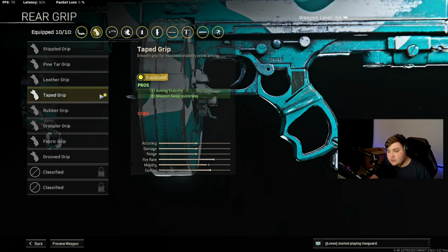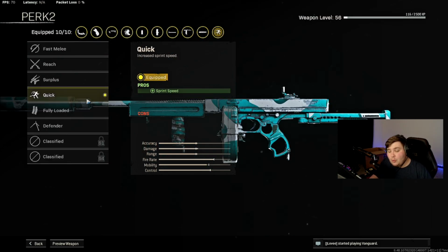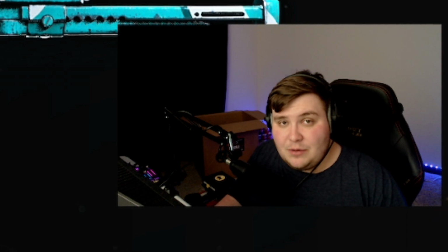For the rear grip, guys, we're going with taped grip. We're doing it for that aiming stability and that weapon swap quickness. For the first perk, guys, we're going with fleet, and for the second perk, we're going with quick. The fleet and the quick perks definitely help you fly around the map, man. I am so quick with this M1929 right now, man.